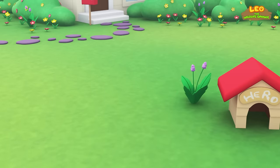Ranger Rocky, the rescue team is here. Great. They will take care of this orca. Let's continue on our journey to find our orca's home. We did it. We found the orca a home. Great job, everybody!